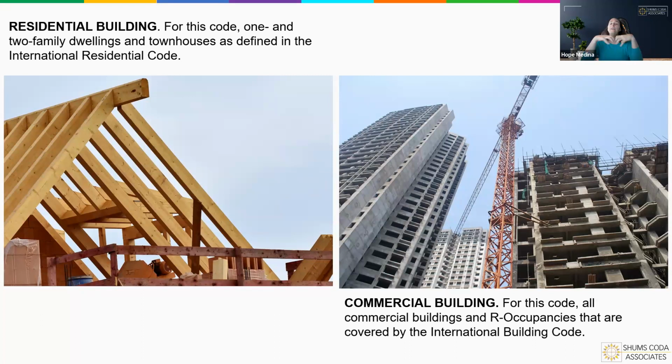So this code is kind of broken up into more of, if you build it out of the IRC, you follow the residential provisions. Whereas if you build it out of the IBC, you follow the commercial provisions. And it doesn't follow the parameters that you'll find out of the energy code. Does that make sense to everyone?